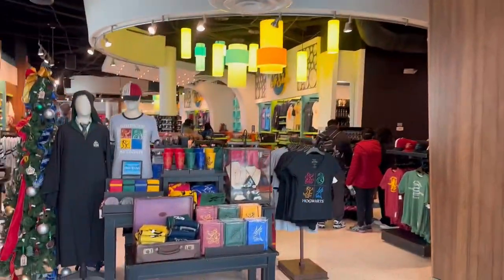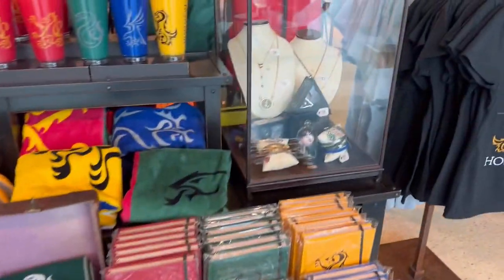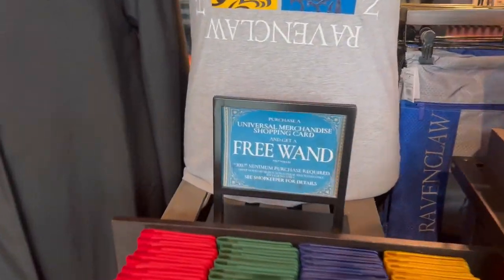The gift shop was really great, had all the Universal essentials, starting with Harry Potter and ending with Cabana Bay merchandise. We grabbed a t-shirt, coffee mug, couple magnets, a few mementos to remember our awesome adventure.